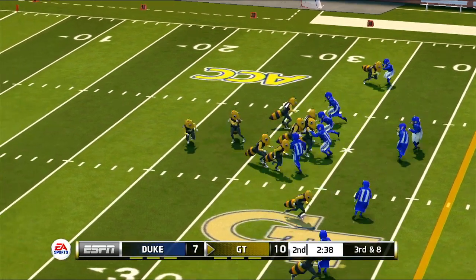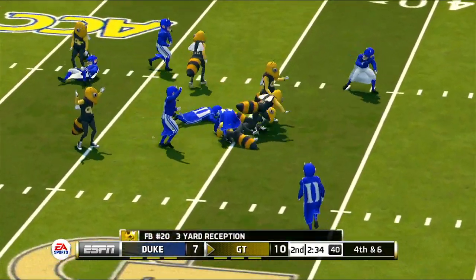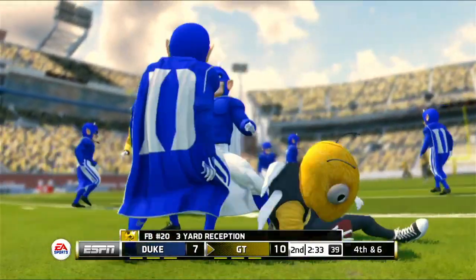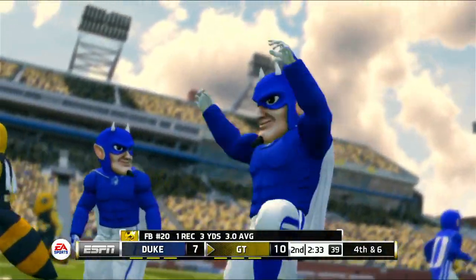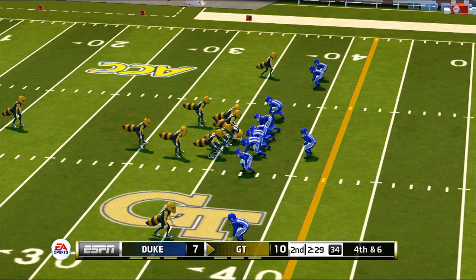Hey, right 52. Set. Blue 14 makes a catch, and he's got nowhere to go. Why in the world would the offense run a route short of the first down? That just baffles me every time I see them. Fourth and six.